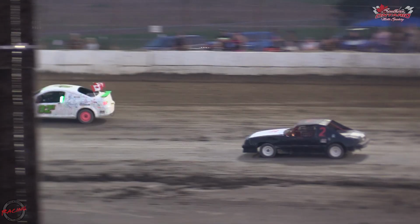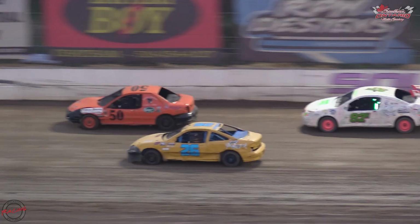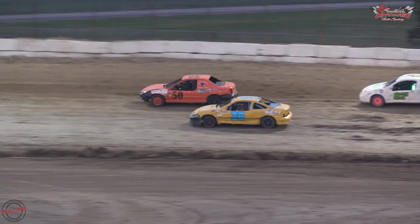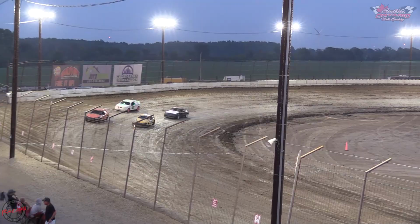The 2M of Mark McDonald inside of him. The 50 car, that is Ken Frazier, and the 26 of Matt Newell. Four more cars ready to do battle here for heat race number two. And one more time around we go.